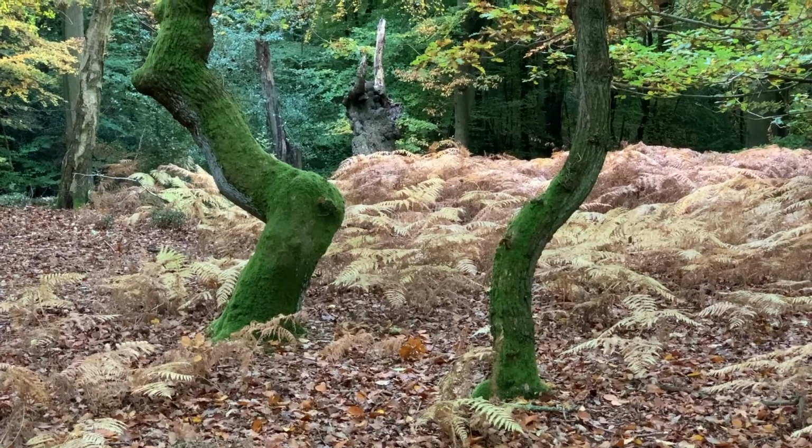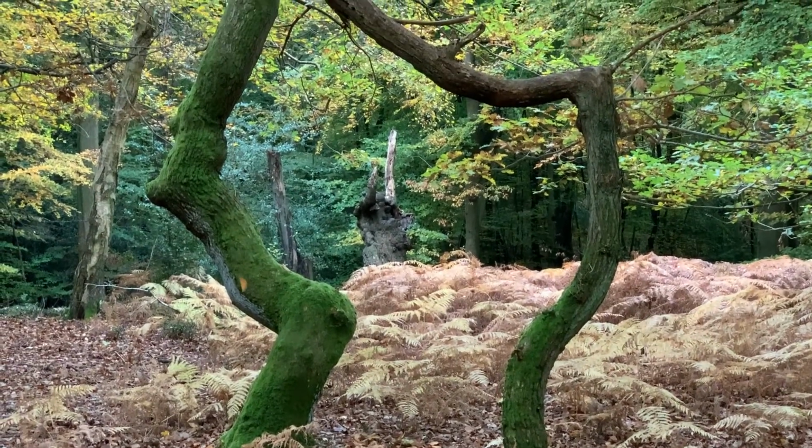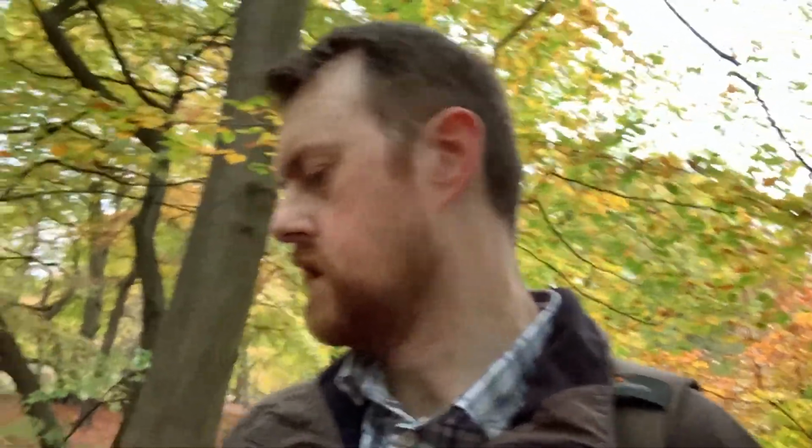Well, there's some very strange formations in this woodland, I must say. Look at these two trees here, framing this stump of a beech tree in the background. A natural frame. Very strange. So what am I at? 0.6 of a second, f11, ISO 100. Yeah. Who knows what I'll find next?